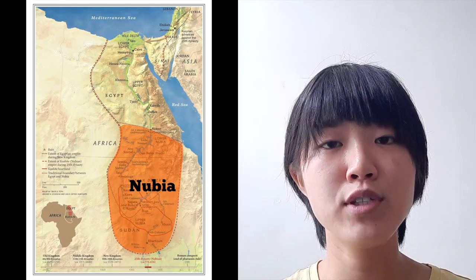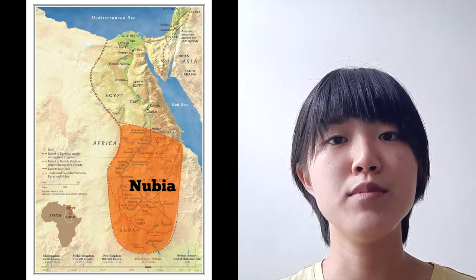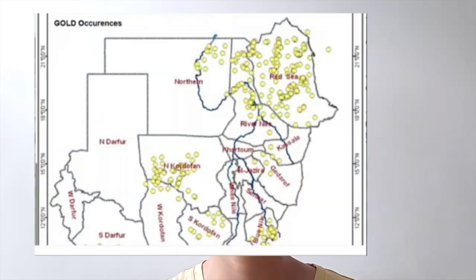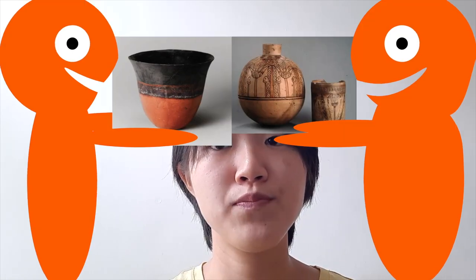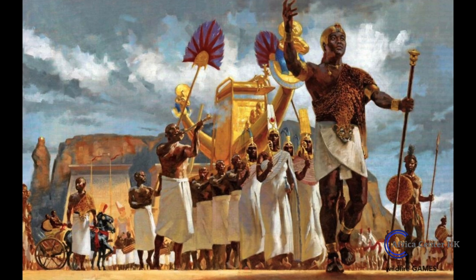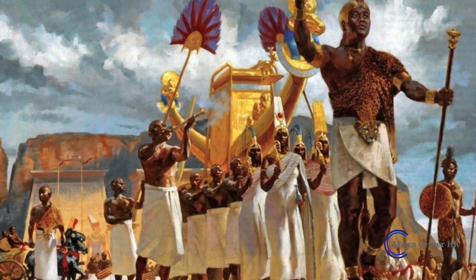For more than 3,000 years, a series of kingdoms flourished in this area called Nubia. The name came from an ancient Egyptian word for gold, Nub. The name makes sense if you know how many gold mines they have in that area. All the yellow dots here show the locations. Other than gold, they are known to have manufactured pottery and iron weapons and tools with locally developed skills, and they traded them. It was like a trade center. Ruling from Kerma, Napata, and Meroe, the Kushite kingdom had a large influence on people inside and outside Nubia.